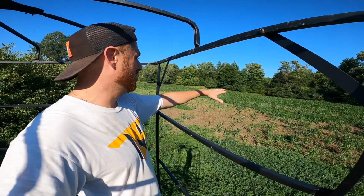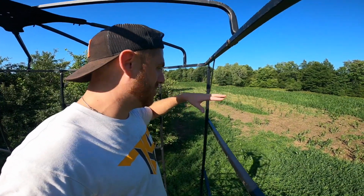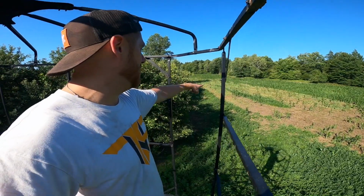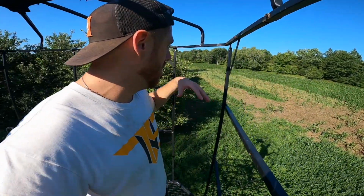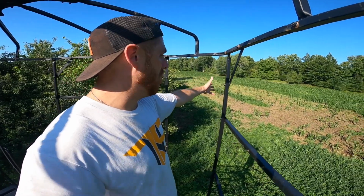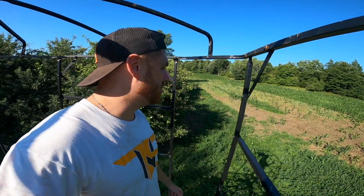But it's going to be absolutely perfect because you can see this little dead area right here, and this is where we planted corn and beans, and it seems like the deer are coming through and they're eating a lot of the beans, which is actually not a horrible thing, because we're just going to broadcast turnips all right in here. I mean, out to 60 yards. You're going to be able to shoot this with a bow, and even on the other side of the corn there's a little strip. We'll plant turnips as well.